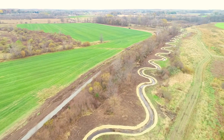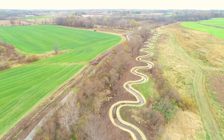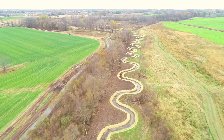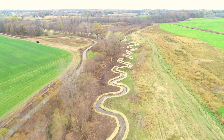And by increasing the distance of the channel, which we did by about 3,300 feet, you actually clean the water better because it has more of a chance to interact with the substrates. We started excavating the new stream channel on September 21st. And here we are at the beginning of November.